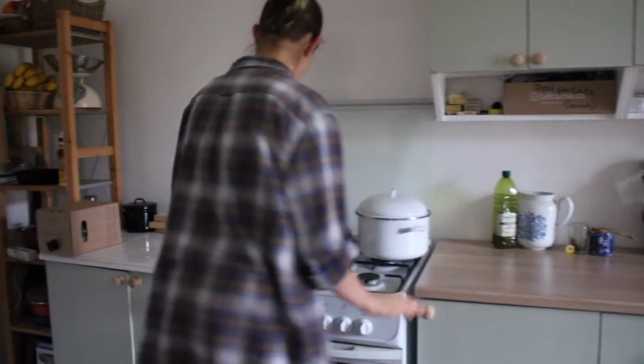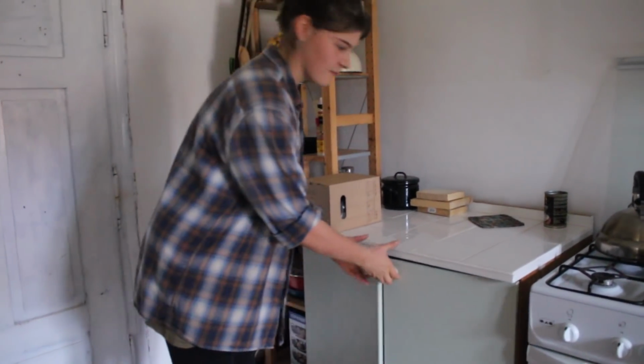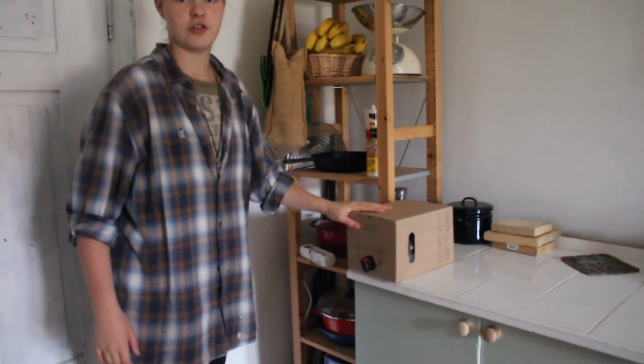Here we have the stove, and this is where we have pots and pans. And then we have this shelf with more pots and pans and bananas. This is apple juice, by the way. Ozzy wanted me to point that out.